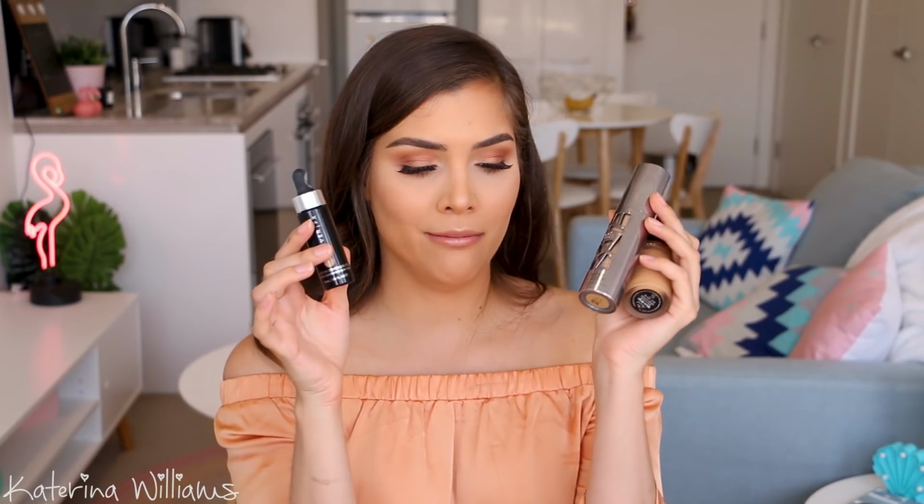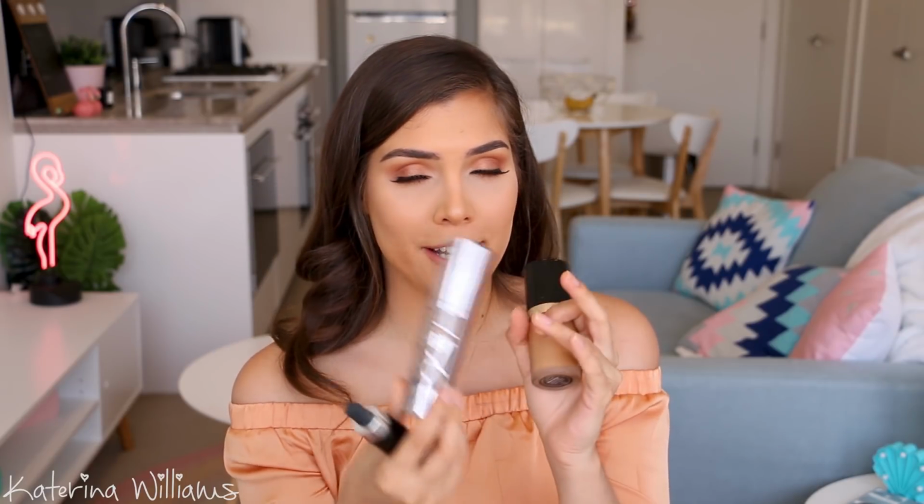Then the last foundation I've been loving this year. This one was also in last year's video, I'm pretty sure. It's the Too Faced Born This Way foundation. This one is sort of in between these two. The coverage is light to medium. It doesn't look as airbrushed as Urban Decay, but it doesn't look as much like skin as the custom cover drops, but it still has a really beautiful finish and looks amazing in photos.